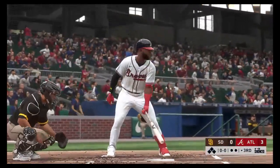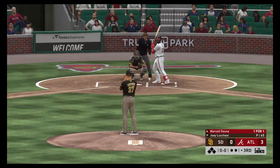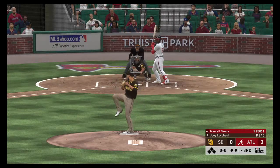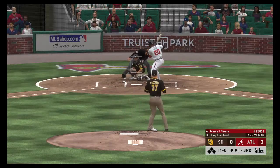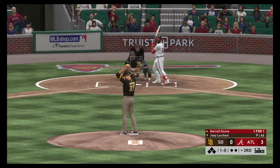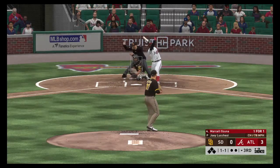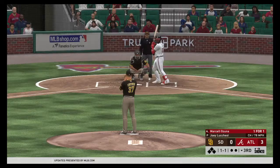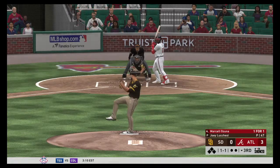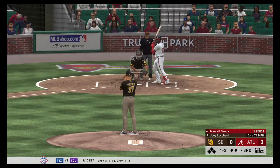Here's Marcell Ozuna, leading off for the Braves, the left fielder. First pitch coming. Here it is. Ozuna. Nope. Outside. The 1-0. A swing and a miss. Strike 1. 1 ball, 1 strike. Swung on and missed. That's strike 2.